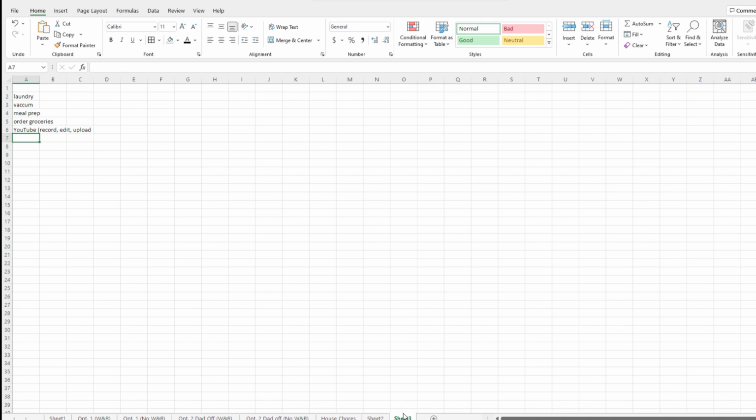of all the things that I need to do. So for instance, I need to take out the trash. I need to wash the sheets. I need to vacuum, which I've already got on there. I need to mop. I need to clean some windows. I need to water my plants. I need to clean the toilets. I need to wash the shower curtain. So you can start by making yourself a list.